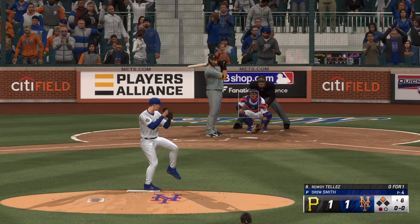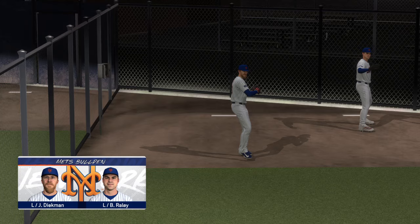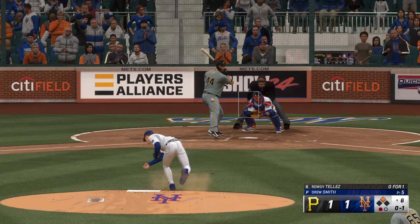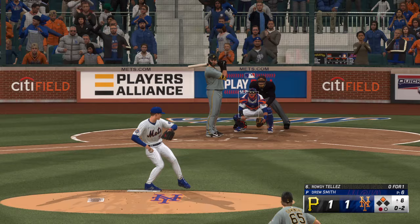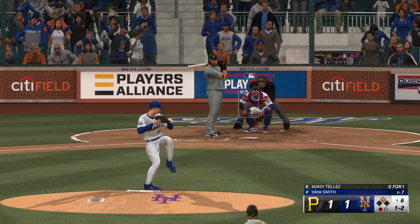There's a strike. Action in the Mets bullpen. Jake Diekman, the left-handed reliever, appears to be getting loose. One out. The go-ahead run is at second, and we're at the top half of the 6th. Swings and misses. And it's nothing and 2. And ball one. Well, if he's going to do something special right here, it's going to have to happen with two strikes. Next pitch downstairs, 2-2.